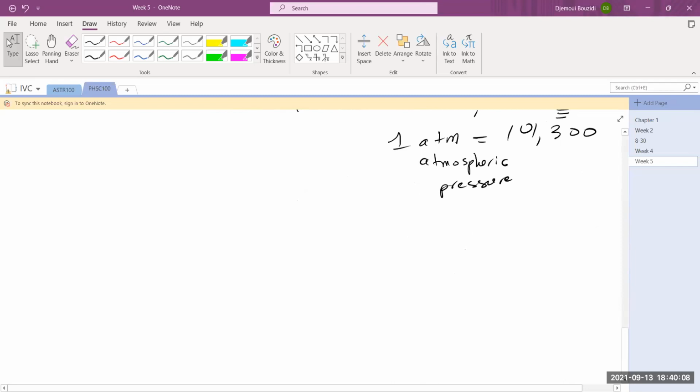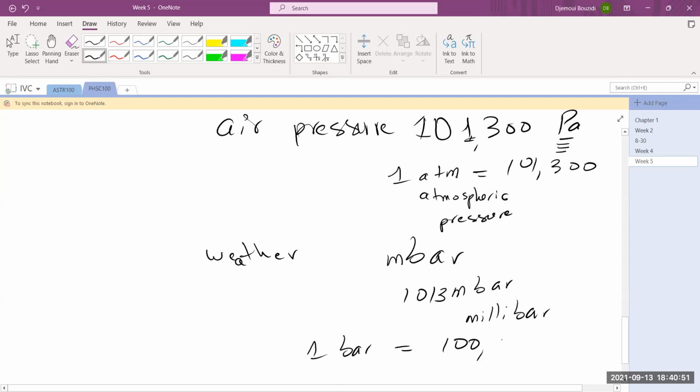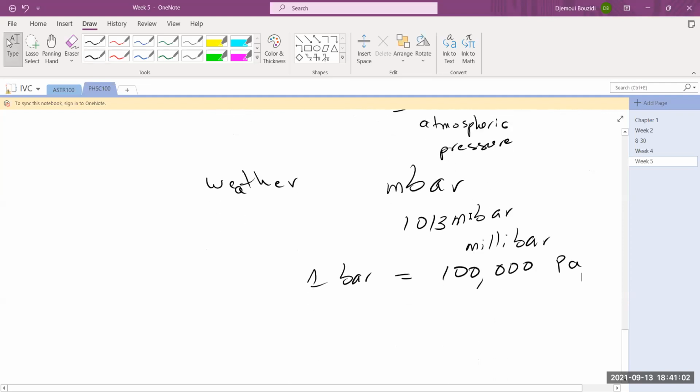There is another pressure unit that you will hear the weathermen talk about, and the weathermen use the bar. This is for weather. It's the same thing. They use the bar, sometimes the millibar. And a milli is a fraction of a bar. To get the numbers correct, 1 bar is 100,000 Pascal. So a bar is very close to an ATM. Atmospheric pressure is 1.01 bar.